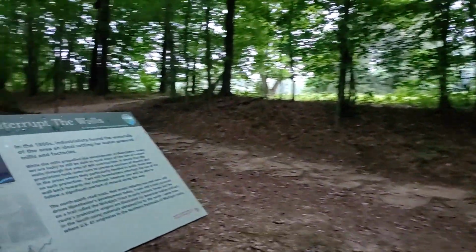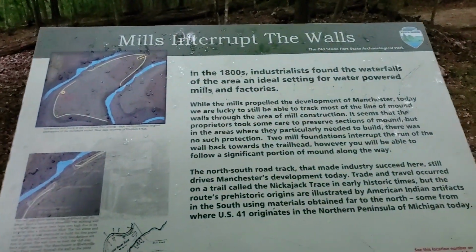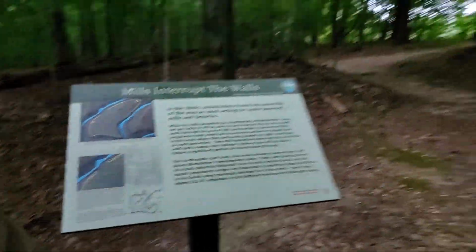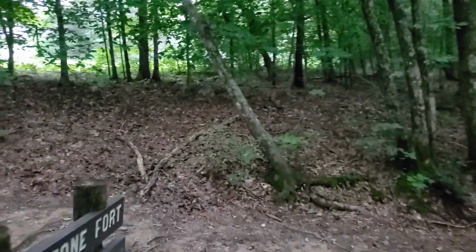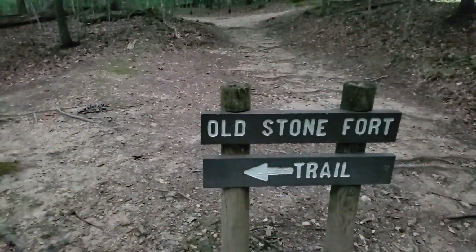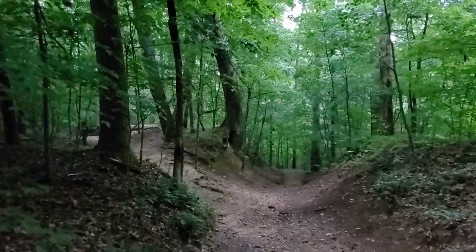This is Mills Interrupt the Walls. A little information there about the sign. And there's another trail marker here. This is the Old Stone Fort Trail right there. That's the trail we just came off of. And this is the main trail areas through here. The rain is coming down pretty good right now.